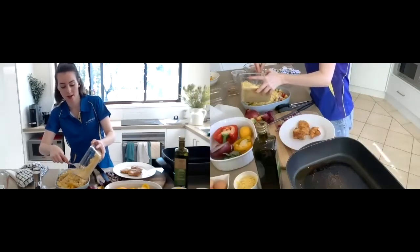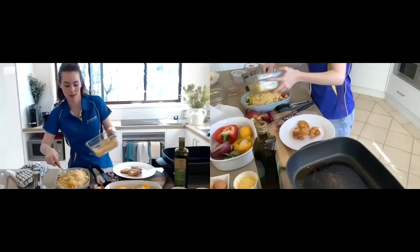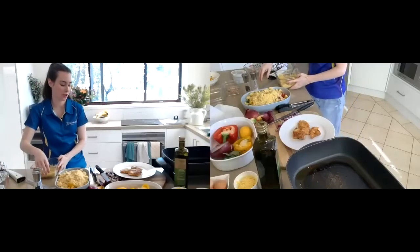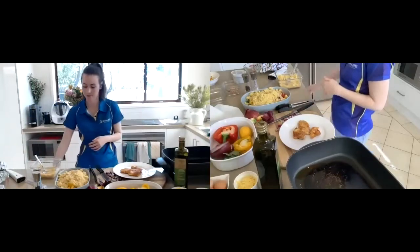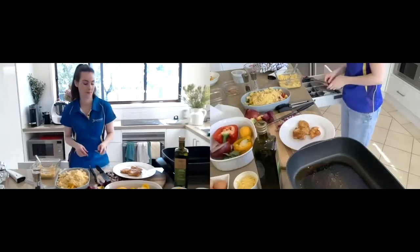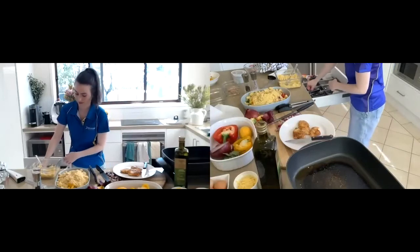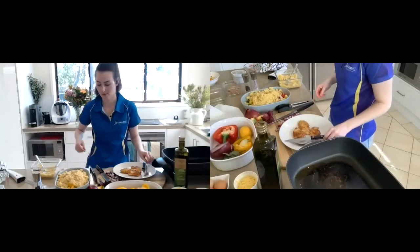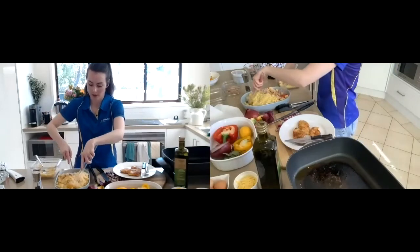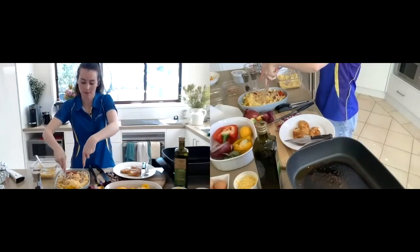And as I said, quinoa or brown rice would also be a great alternative if you don't have couscous, or if you are looking for gluten-free options as well. Okay. So I'm going to bring these ingredients together.